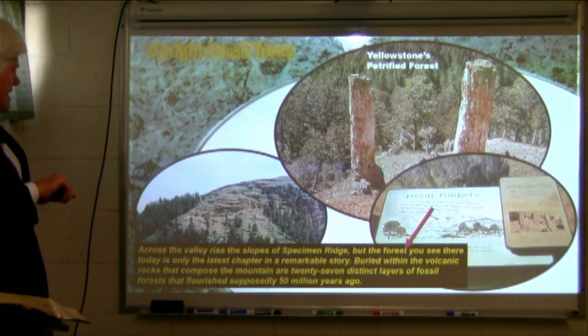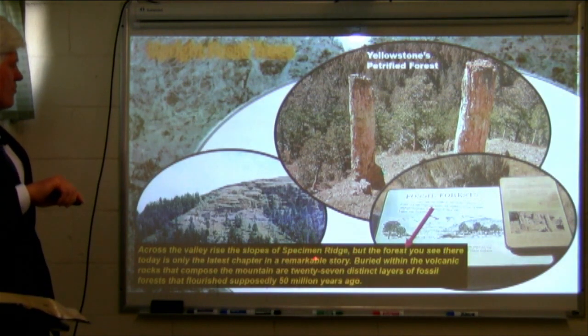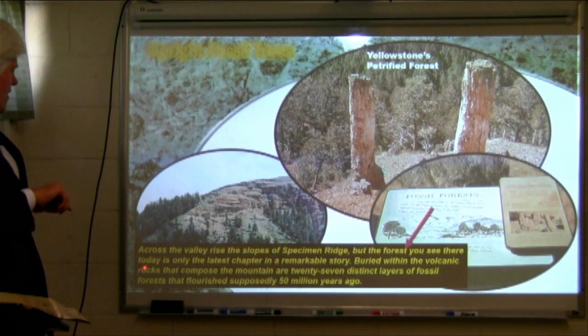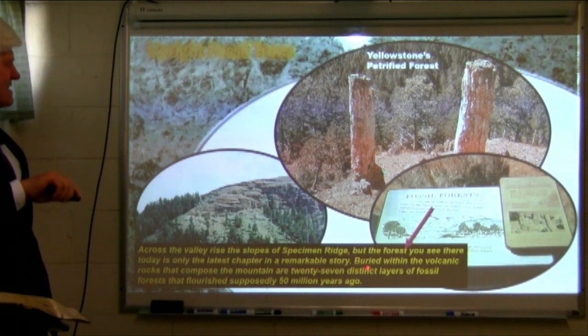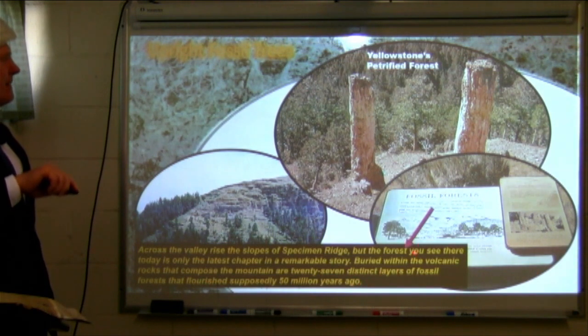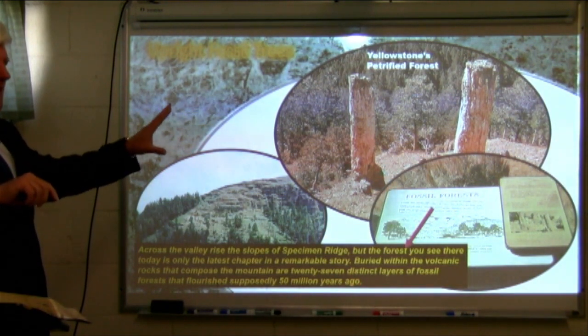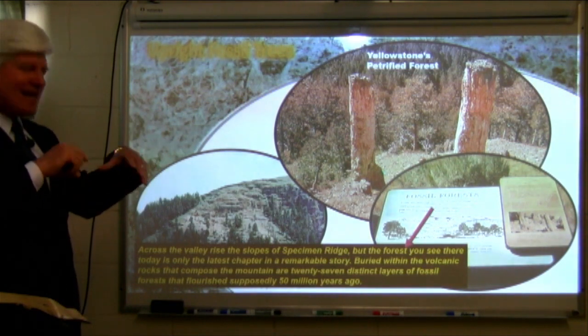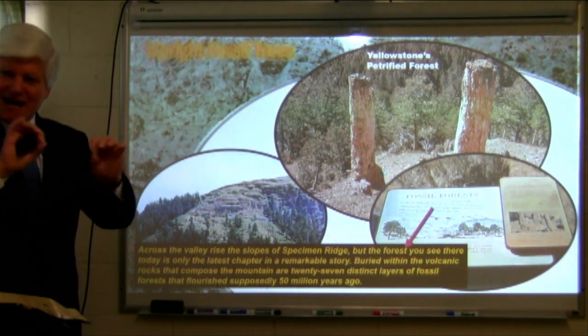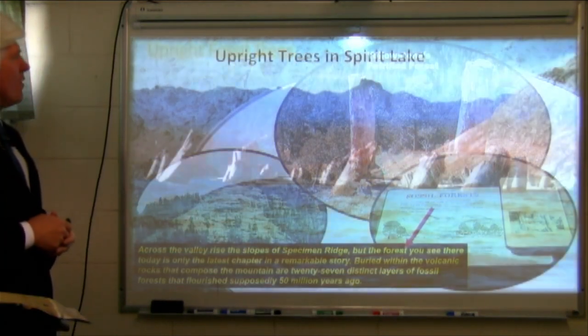That's right. It says, across the valley rises the slopes of Specimen Ridge, but the forest you see there today is only the latest chapter in a remarkable story. Buried within the volcanic rocks that compose the mountain are 27 distinct layers of fossil forest that flourished supposedly 50 million years ago. And you see a sign that has some of that. I don't know if this particular one, but like I said, I heard a speaker say that at least in one place in Yellowstone, they've taken out the millions of years, and I think, well, it could have happened much quicker than what we think.